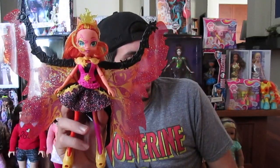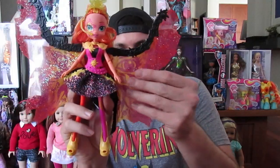She's got this outfit where her cutie mark is all over, and it's pink, it's black, it's yellow, and I love the skirt. The skirt has flames coming down the sides, and it's glittery, and it's black, and it's pink, and I love this cape that she has. It is so cool. I'll just go ahead and show you what she does. How cool is that?